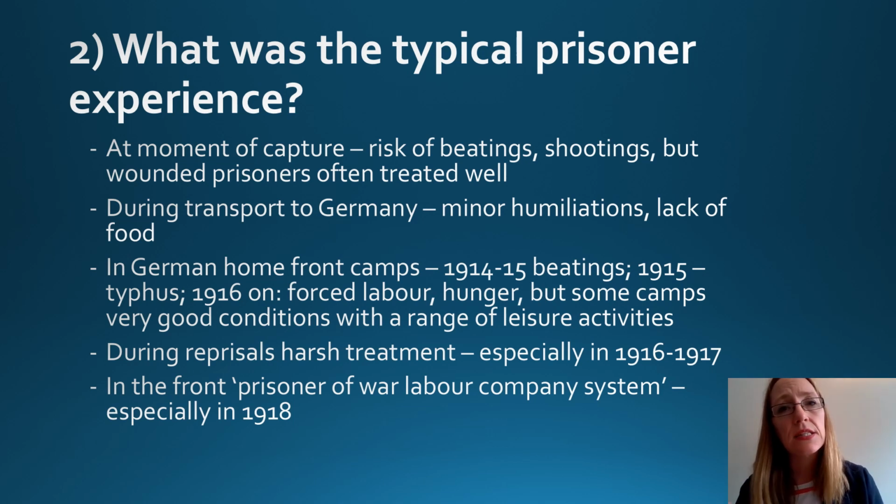For example, in 1916, some British prisoners are sent to work in modern day Latvia in very harsh winter conditions as a reprisal for the British use of German prisoners at ports, at French ports in France. Again, in the frontline prisoner of war labour company system in 1918, there is very harsh treatment. We see that whole system really deteriorating rapidly from the Ludendorff offensives on, once Germany launches that final offensive in spring 1918 to push back the Allies on the Western Front. The prisoner system, the labour company system, becomes very, very chaotic on the Western Front, and prisoners really suffer poor treatment.